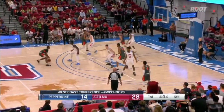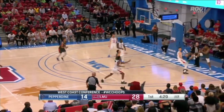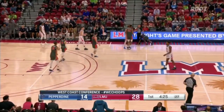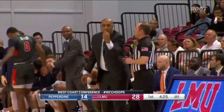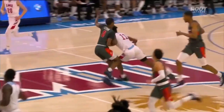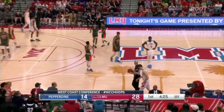Pepperdine has not made a 3 in the game. And that wasn't a good look. Contested, led to an air ball, which leads to transition for LMU. On the year, Pepperdine hits more than 8 triples a game, and in the first meeting, they really won the game at the three-point line, going 11 to 23. Well, anytime you're hitting three-point shots and you get double figures in makes, it's hard to beat a team that's going to hit more than 10 threes in a particular game.